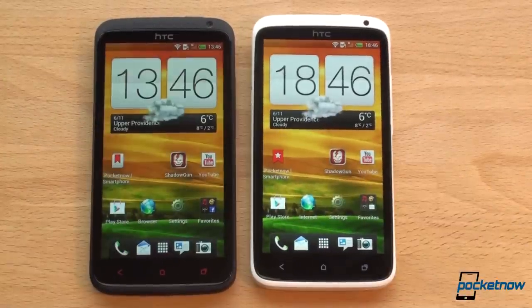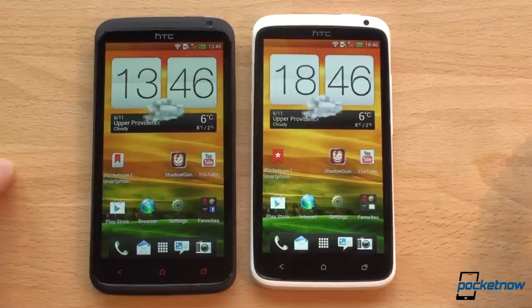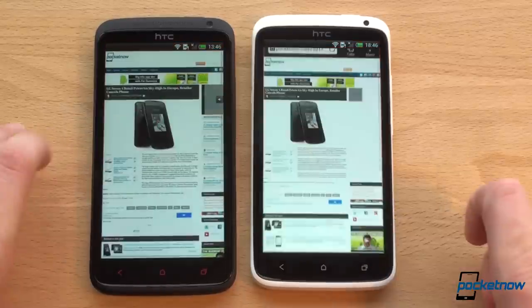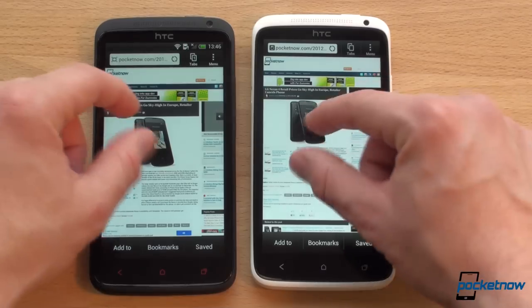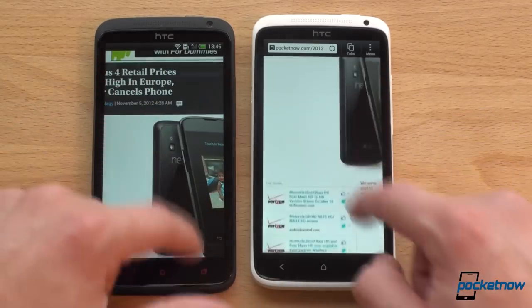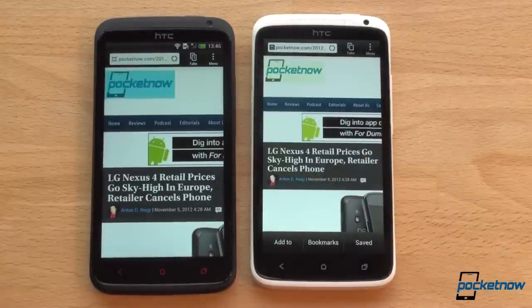Okay, so let's go into the web browser, which is interestingly called Browser on the One X Plus and Internet on the One X. That's strange. One, two, three, go. Okay, that was about the same time, and here we are on Pocketnow. And let's move around on the page and see if there's a difference. We're both on the same Wi-Fi network here, so we're going to click Pocketnow.